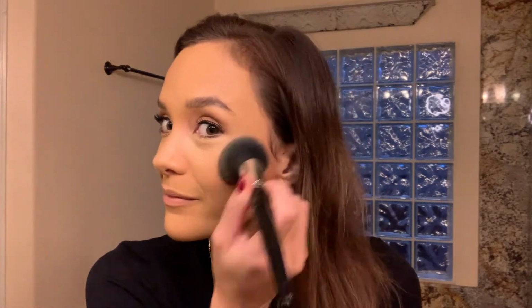And then sometimes I use the NARS little blush. Just kind of depends, but I'm going to try this one out together with you guys. So we'll see. So first I'm going to take this color here. More of the bronzer, like contouring palette. It's getting everywhere. Let's see. I feel like my face is already bronzed right here, but we'll give it a try.